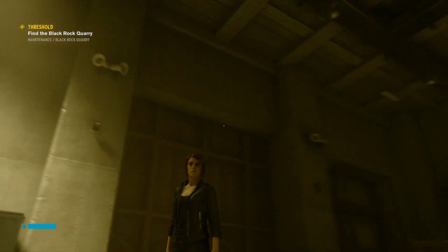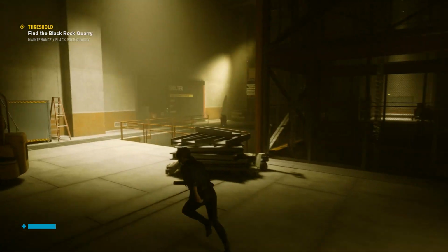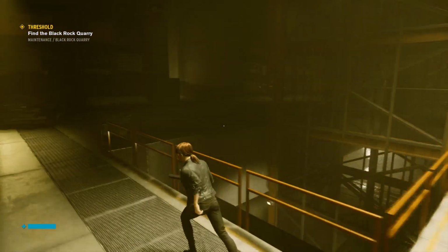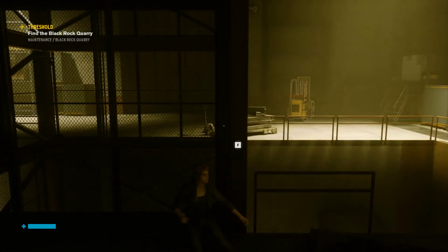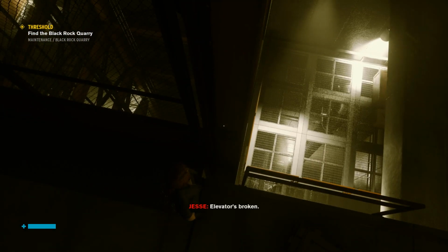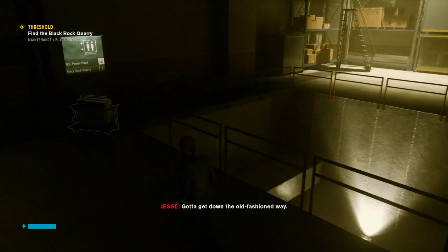So obviously they want us to just use the big elevator. We're going to make sure that we're not missing anything. Okay, pretty confident. Elevator's broken. Of course it is. Gotta get down the old-fashioned way. Psychic powers.